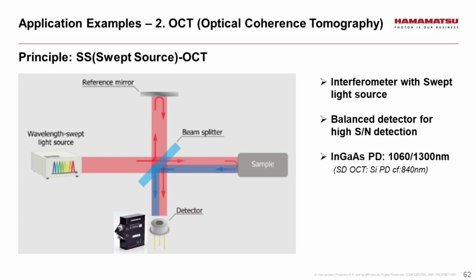There's another type of OCT, which is swept source OCT. In this scheme, you use a wavelength-swept light source instead of a broadband light source, so each time the wavelength is swept to a different wavelength, and then you can use a single, single bandwidth detector. And usually, as a detector, a balanced detector is used for high signal-to-noise detection.